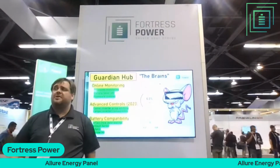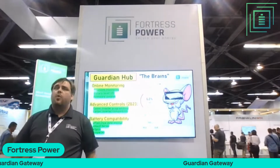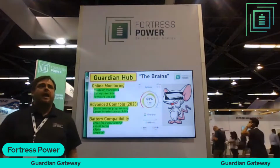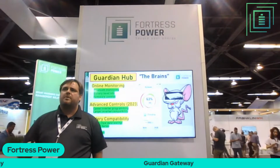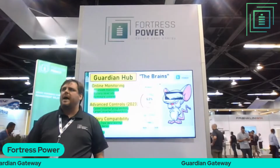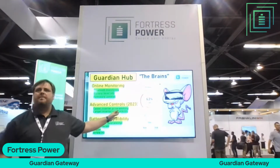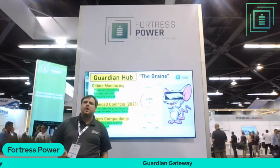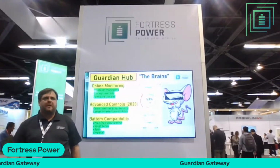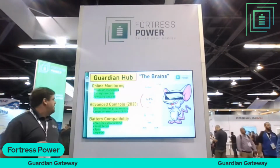So with the Guardian Hub, which is available in November, you will be able to have battery level monitoring, firmware updates, and once it is combined with the Allure Energy Panel, you will get into smart home load control as well as energy features that will make programming a dream when it comes to inverter programming for grid specific conditions. No matter what time of use rate you're on, no matter what demand charge or utility incentive, the Guardian Hub is the brains to manage that. It is inverter agnostic. It does not matter which inverter you use, provided that it is within the Fortress platform with closed loop communication. So please visit our website for more detail on that.